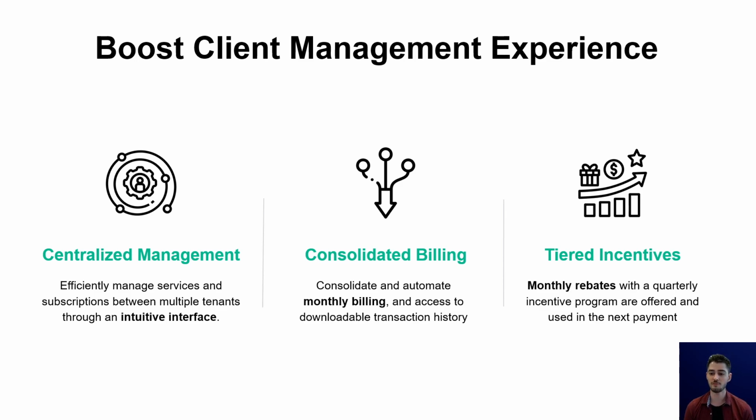Then you will also have a completely centralized management system. You will be able to efficiently manage services and subscriptions between multiple tenants through an intuitive interface, which makes it easy to keep track of your clients and their subscriptions. And you have an automated and consolidated billing.